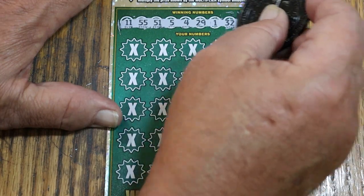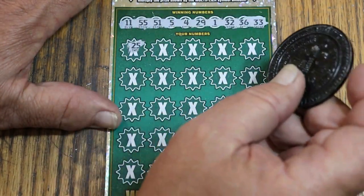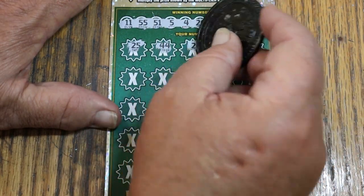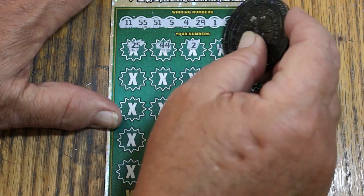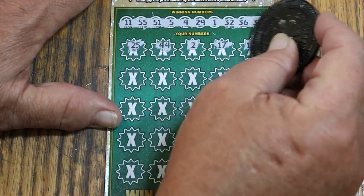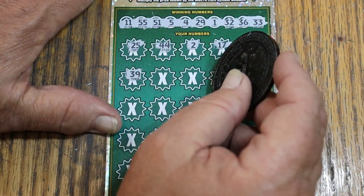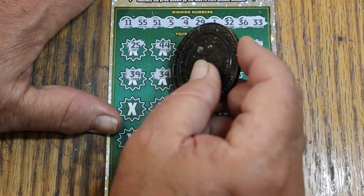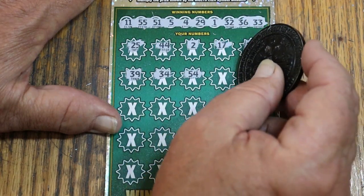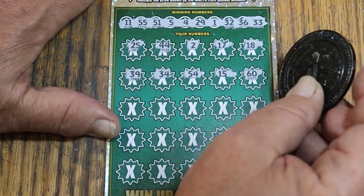Randoms 32, 36, and 33. 25. 44 club. Number 2. 17. 18, 39, 34, 54, my number 15, and the big 60.